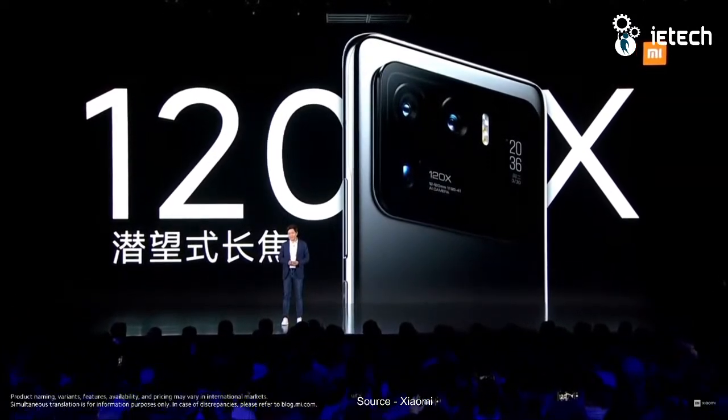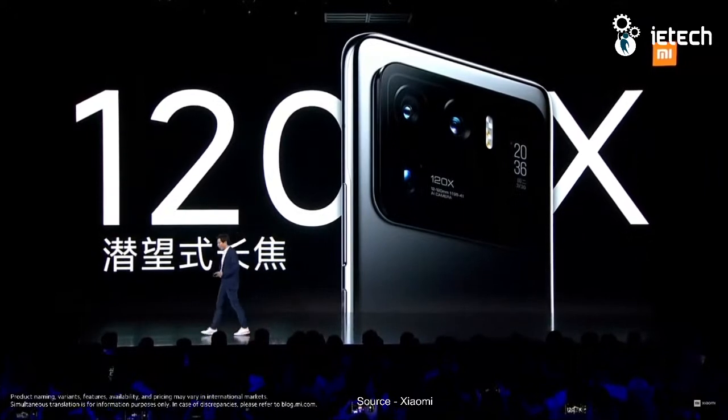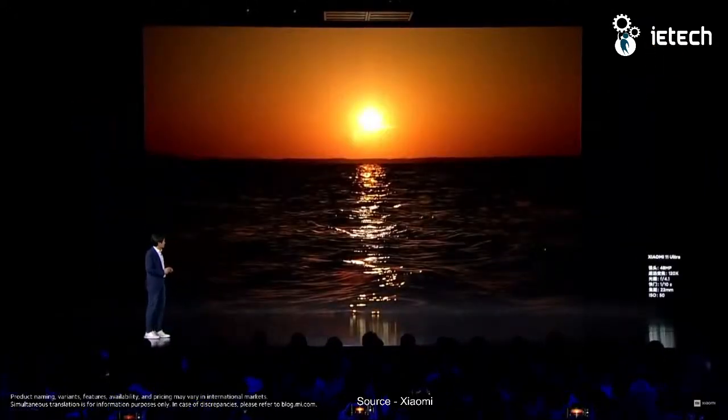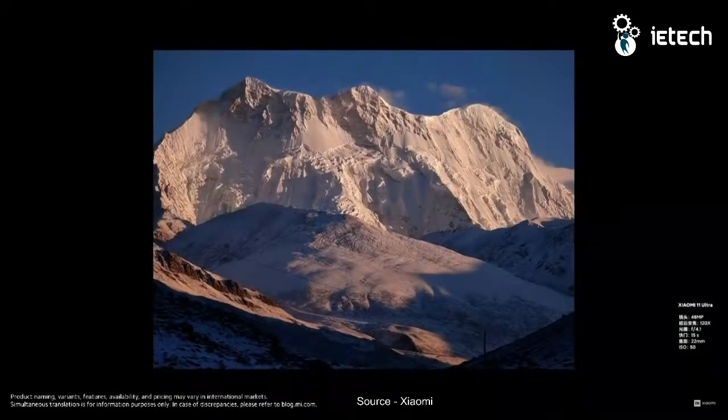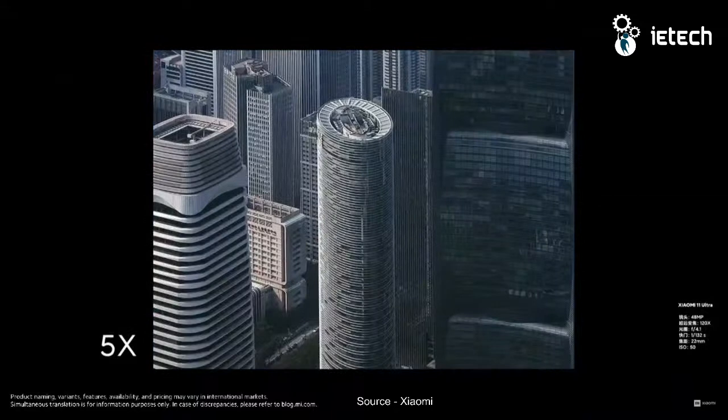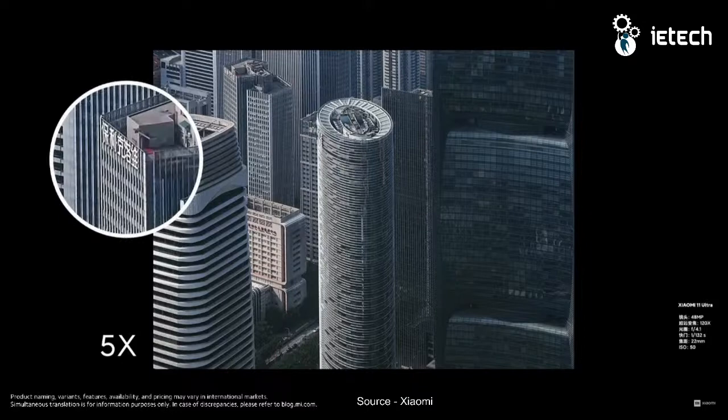And also, we have this 120 times periscope telemicro camera, and this is a sunrise on the sea with the telemicro camera. You could see the reflection of the sunlight. This is also taken with the telemicro camera, on the summit of a mountain. It looks far away, but in the picture it is nearer than the actual distance. And we also took the chance to shoot high-rises in the city with this long focal lens. When we zoom in, I saw that it is from Poly.